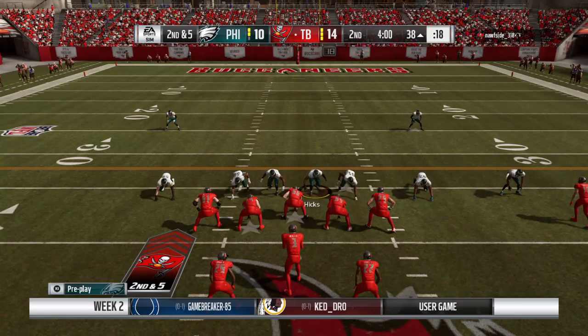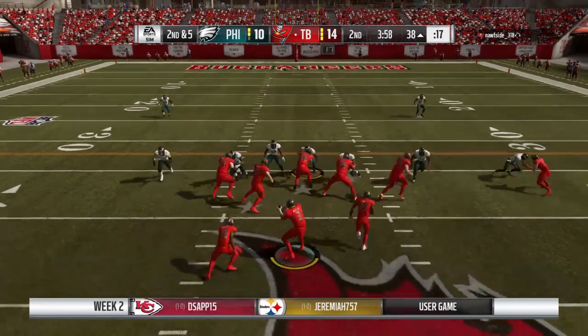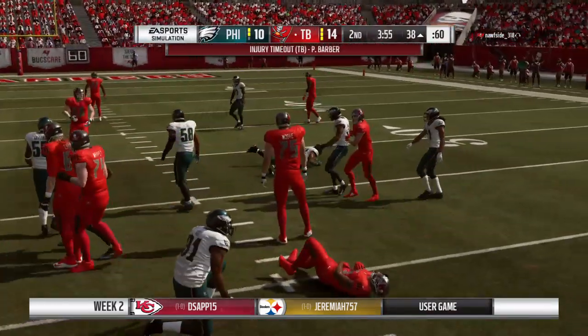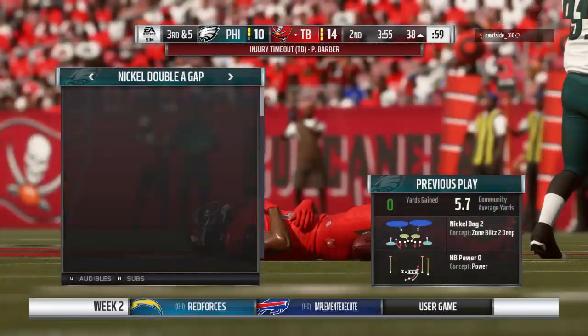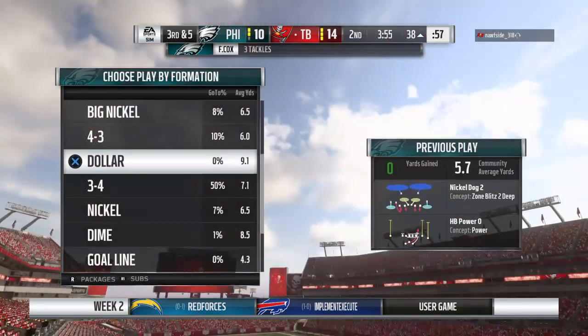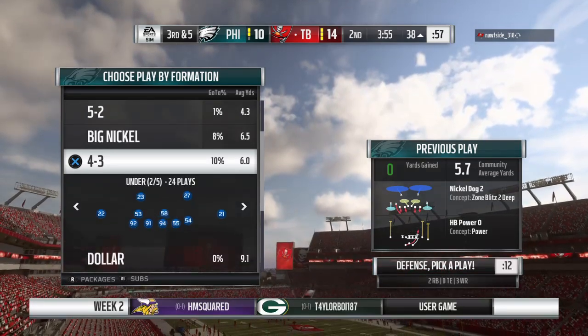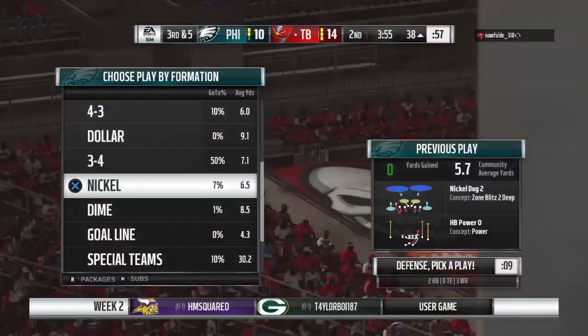Ready. Black 25. They'll run it now out of the gun. And this time not as successful as he'll get back to the line of scrimmage and no more. Now we're going to get a timeout. Appears we've got an injured Buccaneer. While the training staff works on him, we'll step aside and be right back.